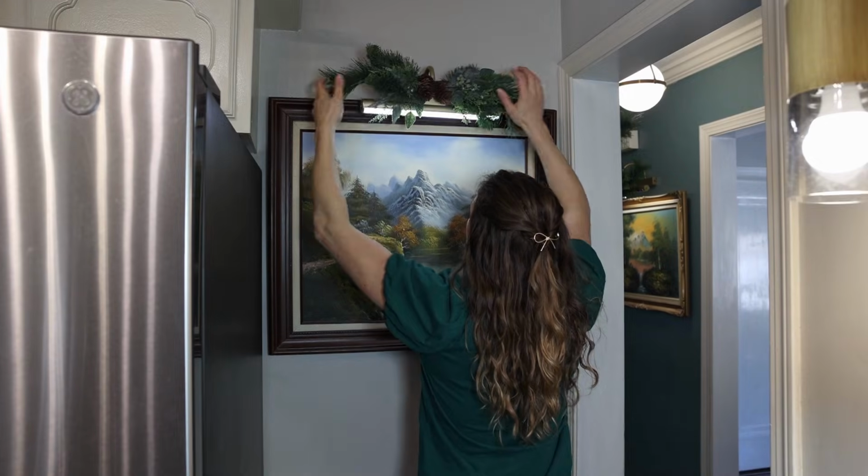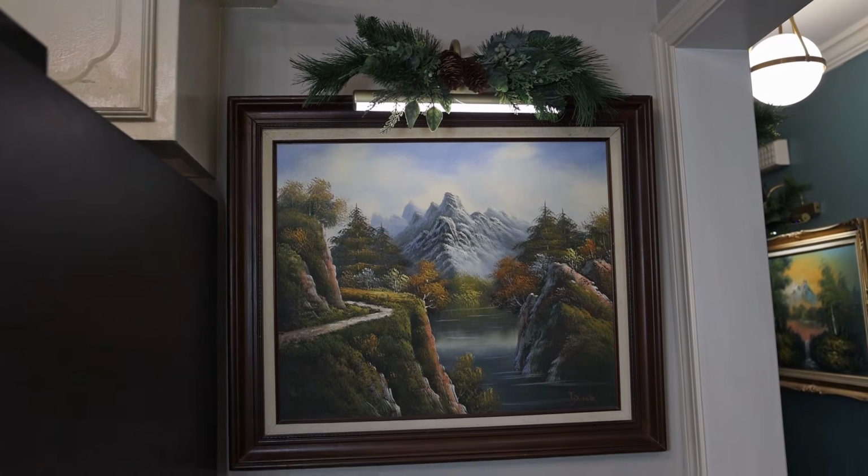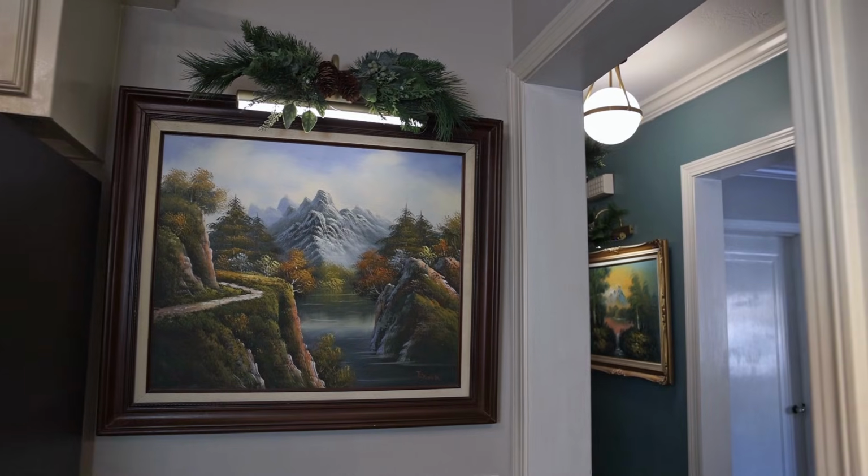I love when you go to old estates, you see little touches of greenery everywhere. I made these little picture light accents last year, and to me adding these just adds a custom touch and makes your home look more collected and more unique.